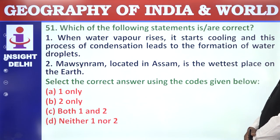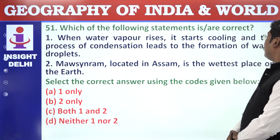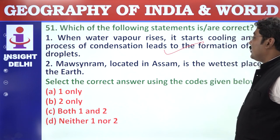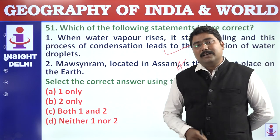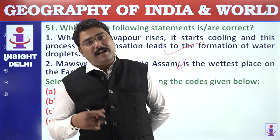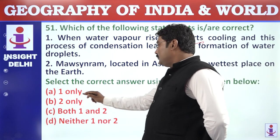Which of the following statements is or are correct? When water vapor rises, it starts cooling, and this process of condensation leads to the formation of water droplets. Yes, it's right. Mawsynram, located in Assam, is the wettest place on earth. No, it's wrong. Actually, the wettest place on earth for the last 2 years is Cherrapunji, and Mawsynram and Cherrapunji both are located in Meghalaya. So only one is correct.